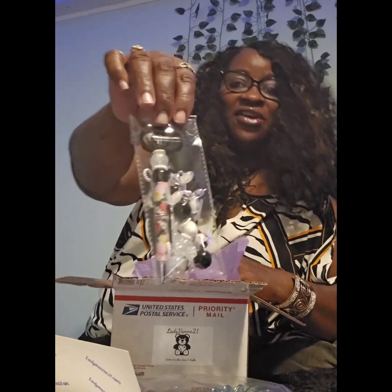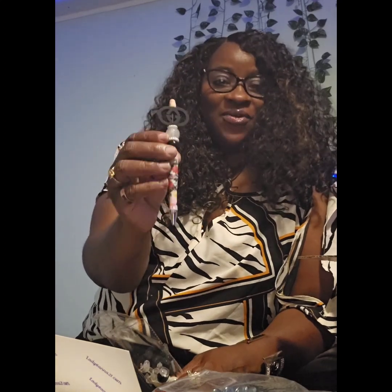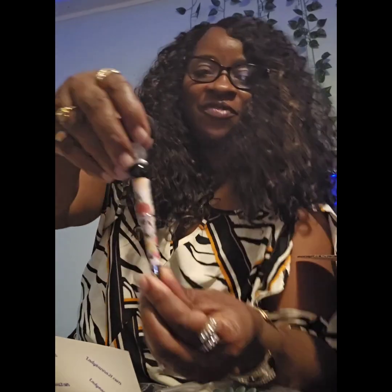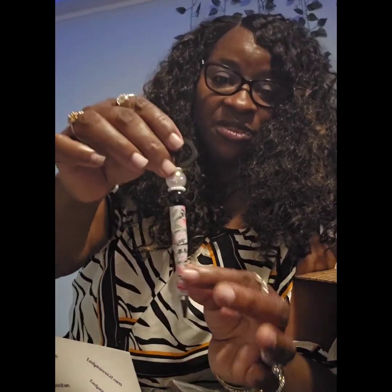This is my pen, y'all. And this matches what I got on, too. This is an ink pen. And the top of it is a GG. And, of course, you know what GG stands for, Georgia Girl. It's flowers. I have these beads on here. She decorated this pen just for me.